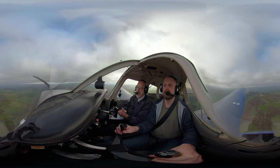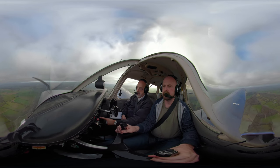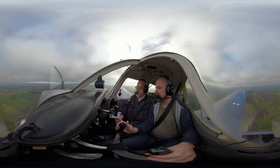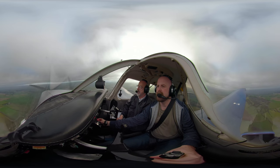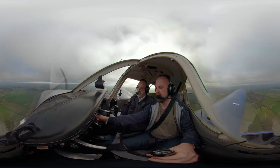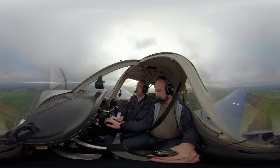Josh, try the carburetor heat. The RPM's sort of come down about 2300 there. Let's try the carburetor heat. Note the RPM to start with, just over 2200. I'll try the carburetor heat to hot. Yep. Hardly any drop at all. Easily smooth running. And then back to cold. Back to cold. Okay, let's go back up to 2300 RPM if you would.